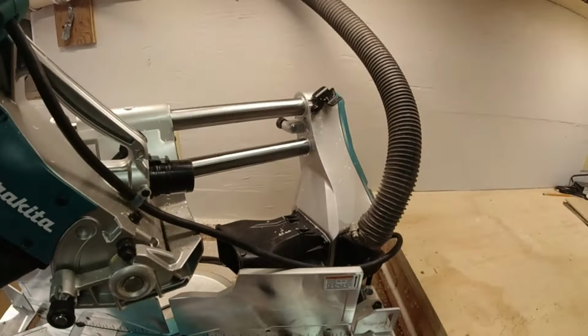Okay, so right now the saw is level. I leveled it up with some little shim stock made from cereal boxes, and it is also level with this table perfectly, and this table is level. And I used a straight edge to get this parallel to the front of this table, although that's really not critical because I'm not going to put a fence up. And so this half is good.